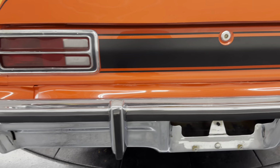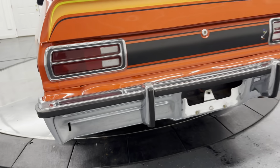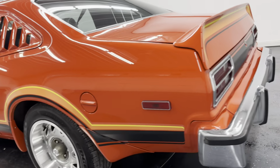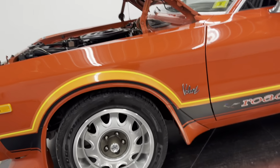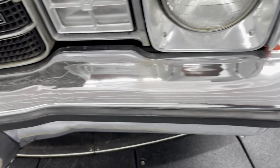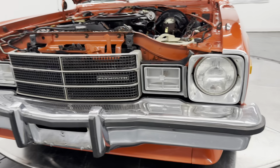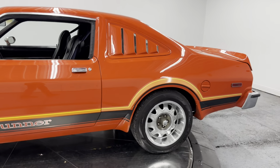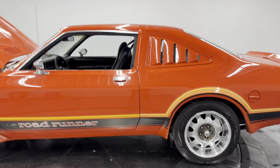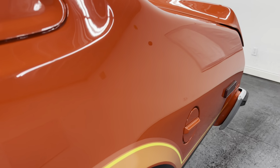You see how nice the paint is. The bumpers are in fine shape on the car. They're all original. You can see a little bit of fine pitting on the chrome. When you're standing this far back, you can't even notice it, but when you get up closer, you can see some pitting in the chrome bumpers. The front one's kind of the same way. Not perfect, but they're driver quality bumpers and they're all original. So if you wanted to put new bumpers on it, you sure could, but like I say, it's a beautiful car. Just can't believe how nice the paint is on it.